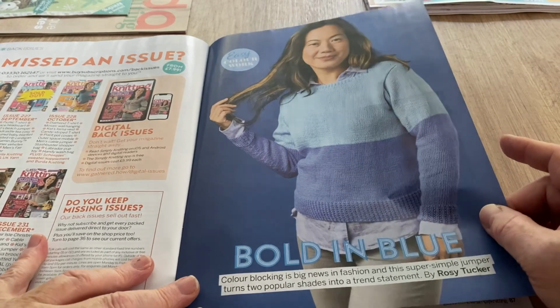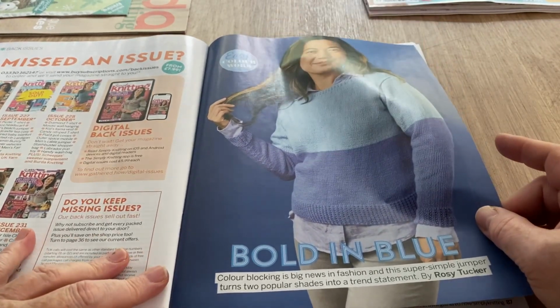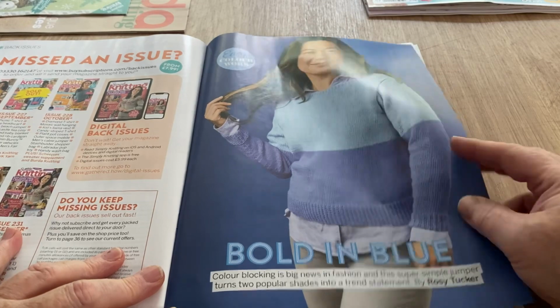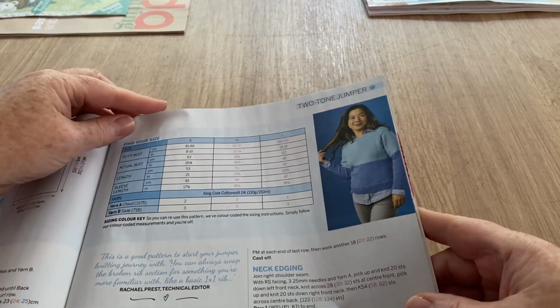Bold in blue. Colour blocking is big news in fashion, and this super simple jumper turns two popular shades into a trend statement by Rosie Tucker. It's quite nice actually. That is sizes small, medium and large.